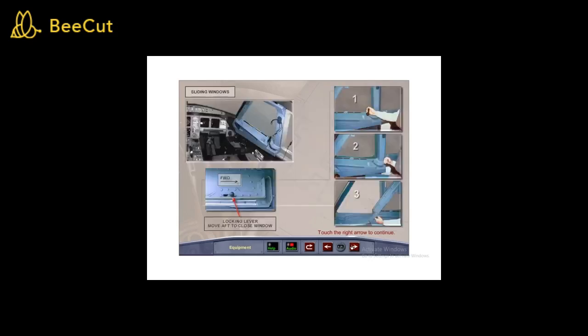The sliding windows can be used as crew emergency exits. To open the window, the unlocking button is pressed, then the control handle is pulled inward and rearward. With the window in the open position, the locking pin will prevent it from moving forward. To close the window, the locking pin lever is moved aft and the control handle is pushed to the fully forward position.